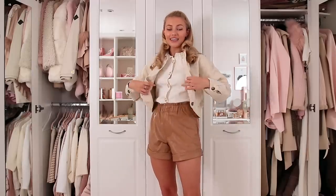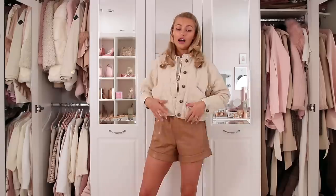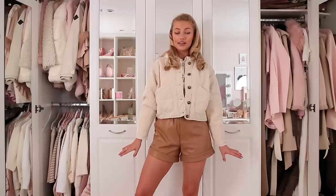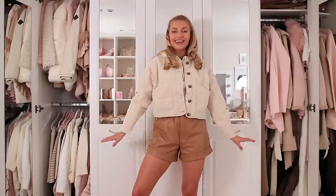I just think it's a nice light layer for autumn with a little bit of knitwear underneath. I love the color. Obviously cream is my number one color for this season, and yeah, I like this. Maybe I finally found something quilted that I like.